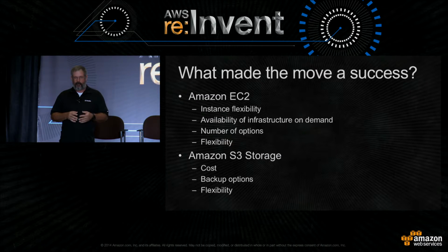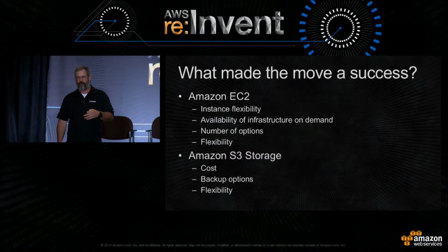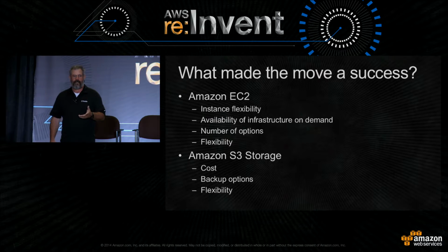And when we start talking about cost, I'll go into that a little deeper about how we've looked at cost. Same thing with Amazon S3. By moving everything off of EBS storage, we've greatly reduced our storage cost. We have a bunch of flexibility on how we do things in S3. Plus, we have the ability to do backups between regions native in S3.